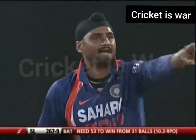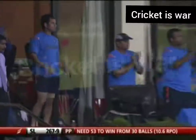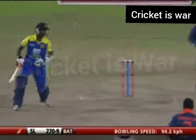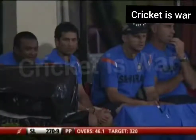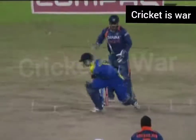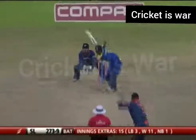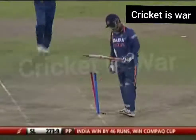So he's not given away the boundary. 3 runs. Endis goes for the reverse sweep. He's tried a few strokes today. He's been out there for 8 deliveries. That is the end, quite deservedly. Harbhajan Singh gets a 5-wicket haul.